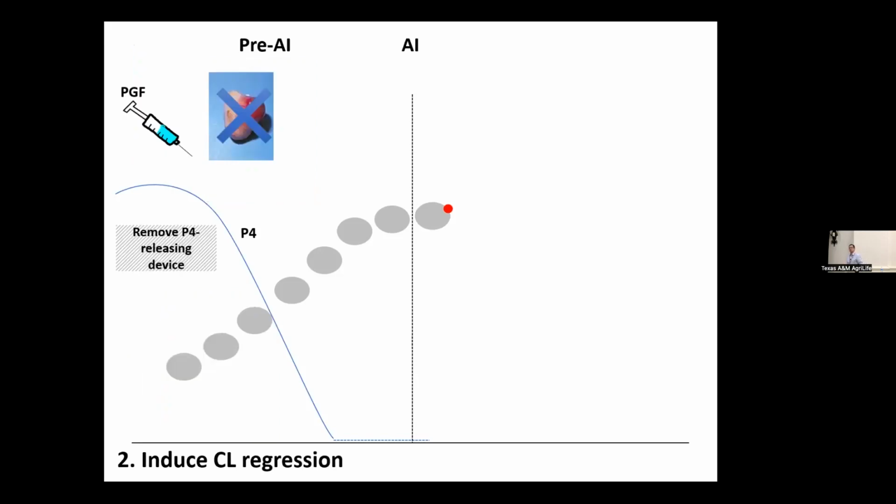is to induce corpus luteum regression. Why? If there is a corpus luteum, there'll be progesterone. If there is progesterone, there is no ovulation. There is no heat. Okay? The progesterone blocks heat and blocks ovulation and successful release of an oocyte for fertilization. That is done by an injection of prostaglandin. Prostaglandin will kill the corpus luteum and cause a reduction in the endogenous progesterone concentrations.